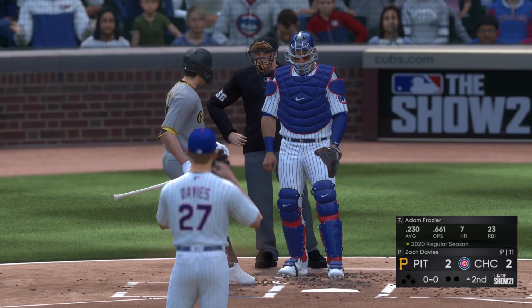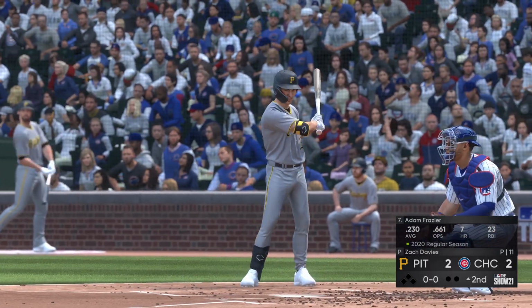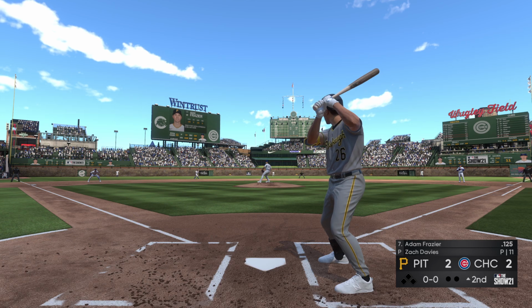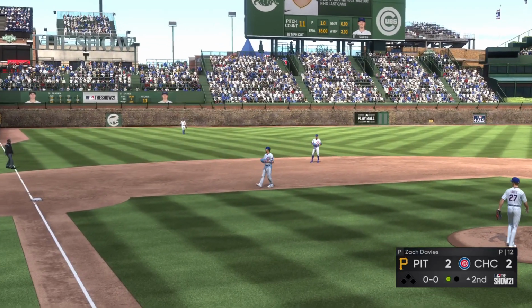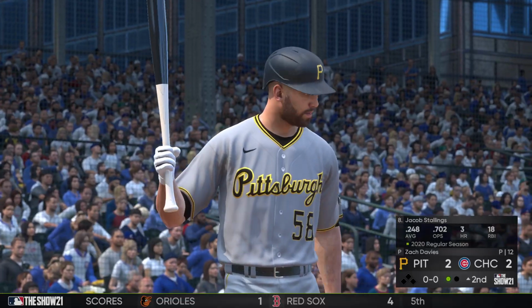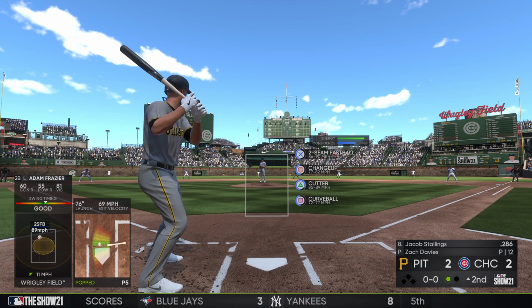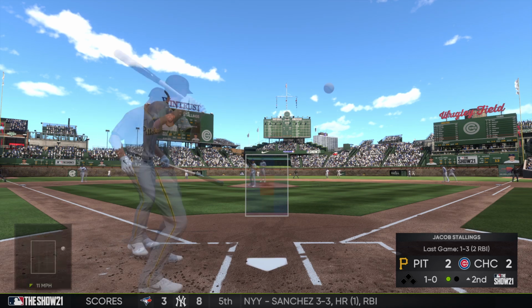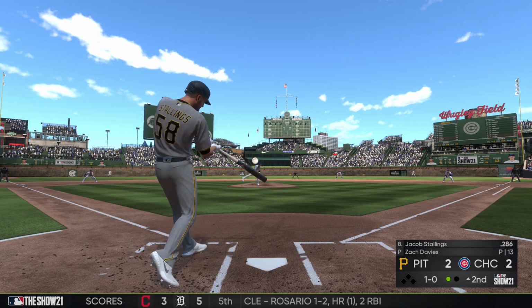So here's Adam Frazier. Head-to-head numbers against Zach Davies. He hits at a .364 clip. First pitch on its way. Popped up. Bryant is there for it. And that's the first out of the inning. And stepping in, Jacob Stallings. Ready to deal. Here comes the first pitch. No, that's outside. Ball. Swing and a liner.